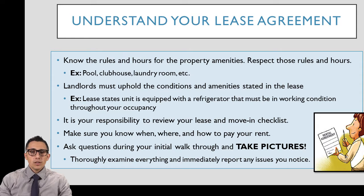Just like you have to follow the lease agreement, so does the property owner by upholding the conditions and amenities stated in the lease. For example, if the lease states that the unit is equipped with a refrigerator, then it must be in working condition throughout your occupancy. It is your responsibility to review your lease and move-in checklist. Make sure you know when, where, and how to pay your rent.